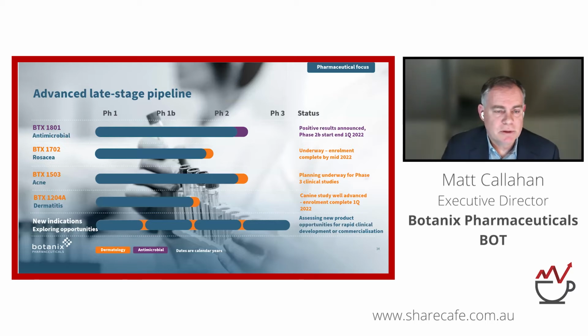And you'll see from the purple at the top, we announced positive data from a phase 2 study that we ran just last year. And we're actually just about to start another human study targeting infections in humans, particularly with at-risk immune systems who are undergoing hemodialysis. And I'll spend some time talking about that particular application.